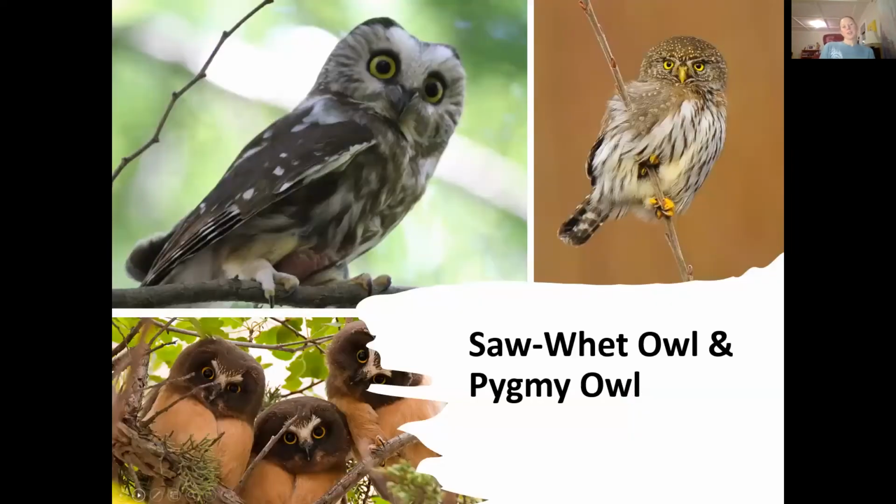So moving on now to our smaller forested owls. I'm going to talk a little bit about the saw-whet owl, which you'll see there in the top left, and the owlets of the saw-whet owl are on the bottom left, and then we also have the pygmy owl. Now, the saw-whet owl is really interesting. So I mentioned how the long-eared and the short-eared typically overwinter. It's the opposite for the saw-whets. They come here to breed.